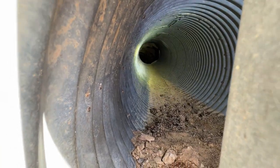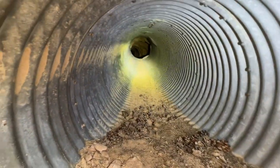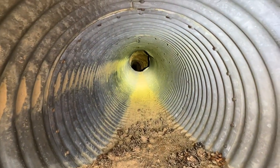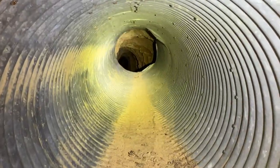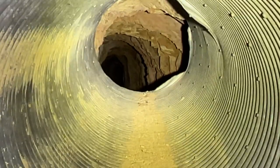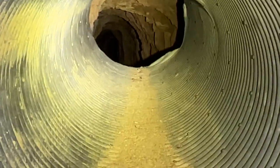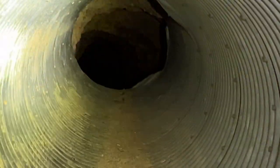So it looks like someone put the culvert pipe here. I don't know whether that was to gain access or if it was caving in or what was going on. But the mine itself, once you get past that, looks in really good shape from what I can see. So it goes back about 20 feet, a pipe, till it hits the attic.